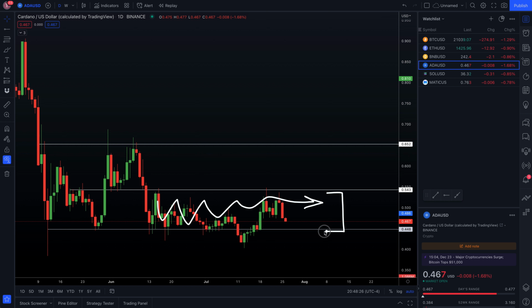And the range is so small, right? We're talking about something that's sub 50 cents that can hardly move 10 cents over the course of a week. There's just nothing to do in Cardano, so I would stay far away from that one.